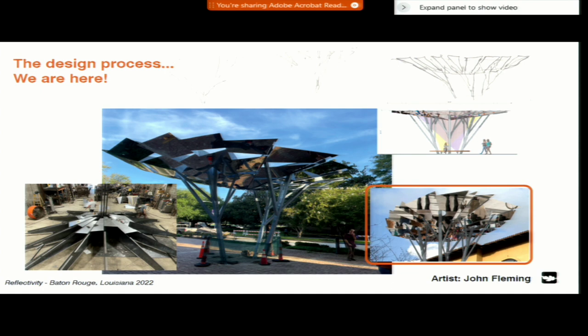This is a project I'm just finished in Baton Rouge, Louisiana. You can see how it began with a sketch. This is about these wonderful live oak trees, and then how it evolved into the computer rendering boxed in red on the lower right, and the final piece that we installed just last week with this same mirrored finish reflective panel that also reacts to all the movement underneath.